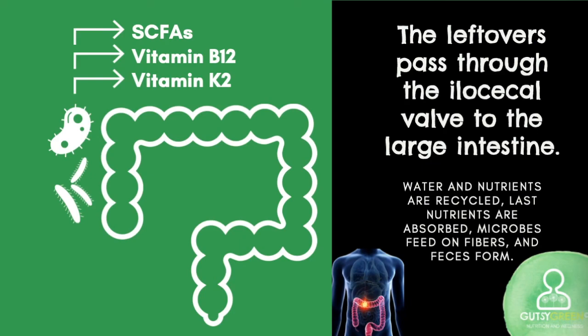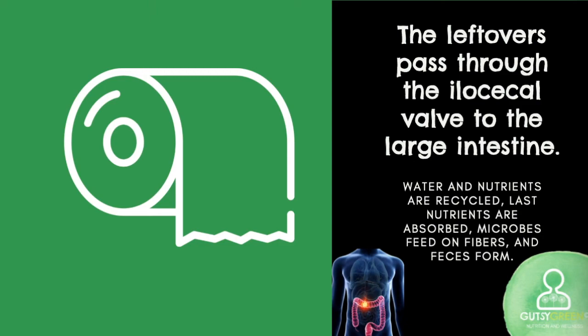Microbes colonizing this area feast on the leftovers. When of a healthy composition, they produce beneficial end products for the body, including colonic cell-fueling short-chain fatty acids, vitamin K2, and B12. They also help to further digest and break down lingering food components, making them easier for the body to eliminate. And finally, the last step of digestion happens when we successfully eliminate this waste material via defecation.